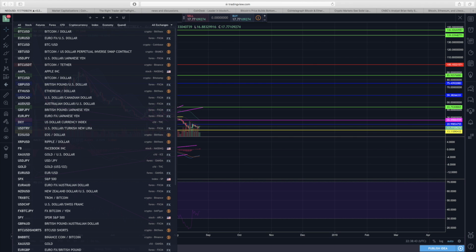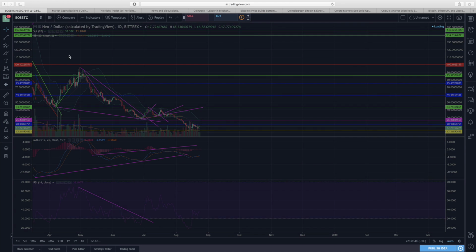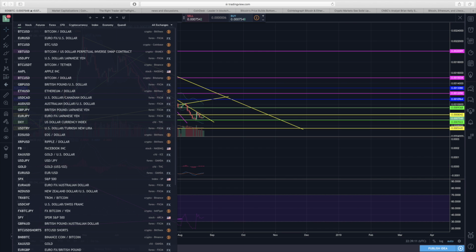So let's go ahead, take a look at EOS, see what's going on. EOS did manage to get a nice little bounce at an important area. So right now, it's looking like it wants to get out of this initial downtrend line. Of course, we still have this bigger downtrend line ahead, but it'll be great if we get back above that. I think it'll confirm that we're not going to move below 7,000 Satoshis for the time being. And ideally, I want to see it move above 8,000 satoshis as soon as possible. That'll be a much more safe area for EOS to avoid falling lower.